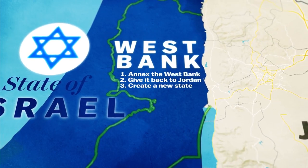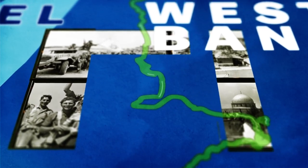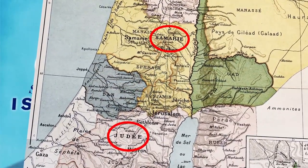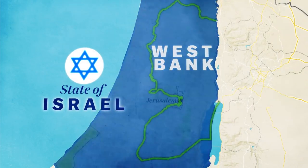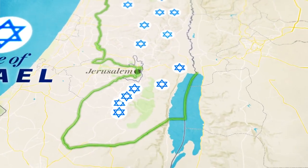This became a major debate in Israeli politics. Many Israelis saw this war they just won as not just a military victory, but a religious sign that the Jews were meant to return to the place where a huge amount of Jewish history happened. The hills of the ancient Judea and Samaria, which is basically the entire West Bank. So while the government was debating what to do, Israeli civilians began moving into the West Bank without any permission from the government. They just started setting up homes, establishing a Jewish presence in this region.